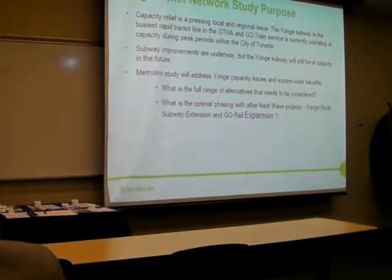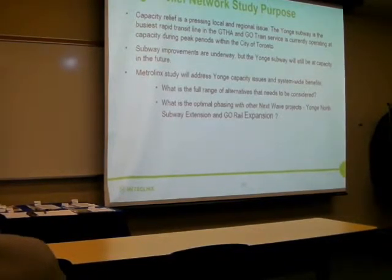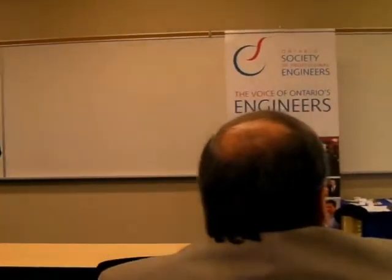So what we call the Yonge Relief Network Study. Here we go again, another study, more lines on the map. I don't know if you have these maps in your book here, but here's some more. We are involved with the Yonge Subway. It's the busiest rapid transit line in Toronto, and the GO train service is operating at capacity during peak periods. While the TTC has subway improvements underway with new trains and signaling equipment, it's still going to be at capacity. Yes, the new trains carry more people. Yes, the new signaling system is faster and allows more capacity, but even with that, it's not enough.